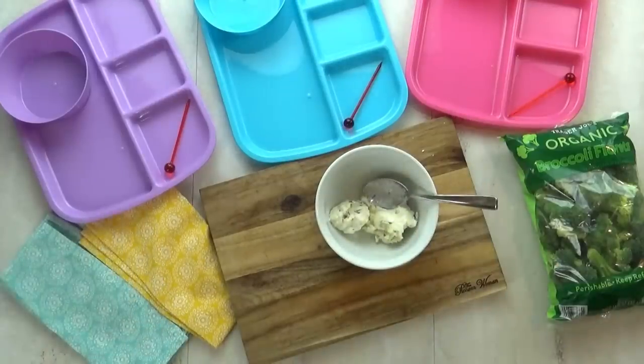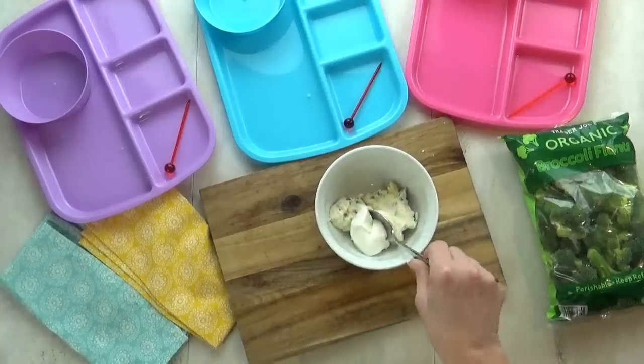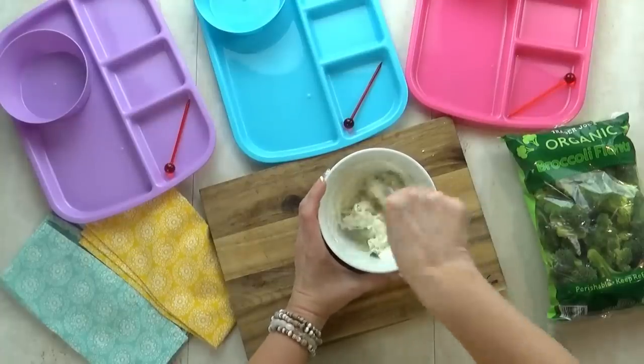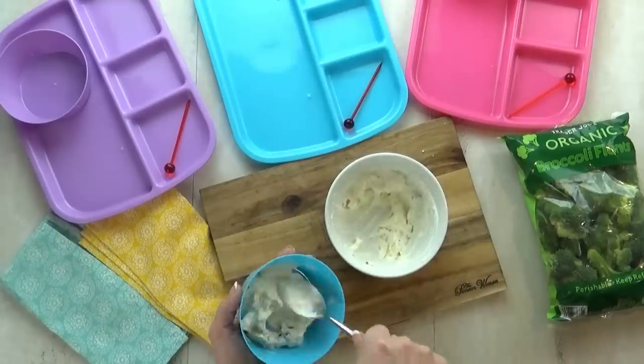I'm gonna go ahead and put this in a bowl. And to make sure it's not too spicy, I'm going to add a little bit of sour cream. I'm gonna go ahead and mix this up and microwave it until it's warm. When it's warm, I'm going to add a couple of dollops to each bowl so that the kids can actually spread it on their bread when they're ready to eat it.